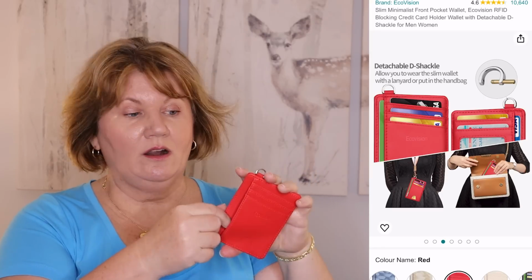Another important thing for travel to Europe, and even just for around home, is a wallet that has RFID. This is very inexpensive. I bought this off of Amazon. What RFID is, you can put your banking card or your credit card in here, and it has a special coding, because how it works, people can be just walking past you and they have a scanner and they just download all of your information.